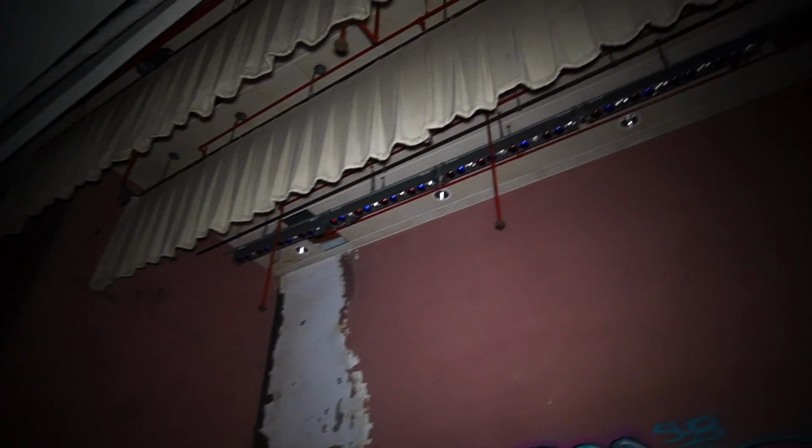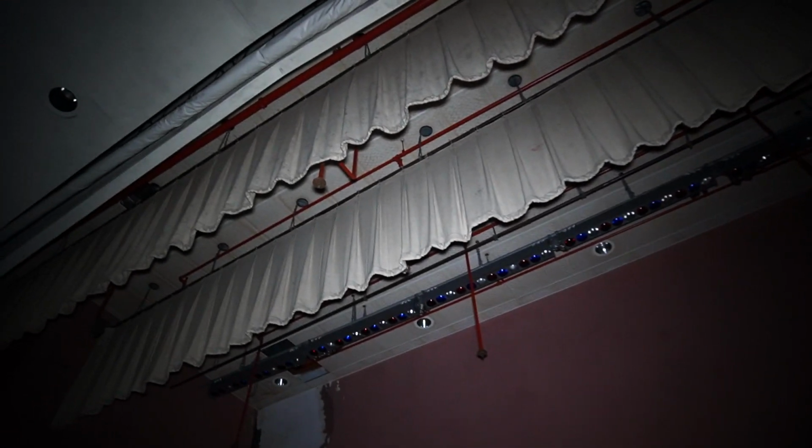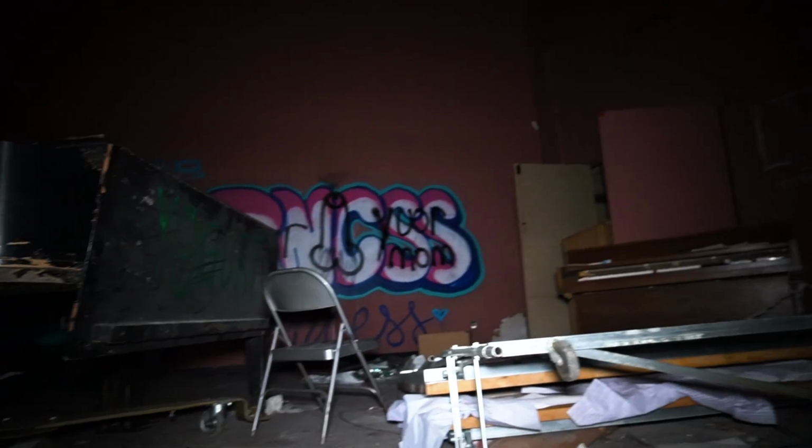You can still see the lights and the curtains. And the only reason, let's be real, that they're intact is because they're all the way up there. If they were hanging down to the ground, someone would probably have cut them all up by now, but it is what it is.